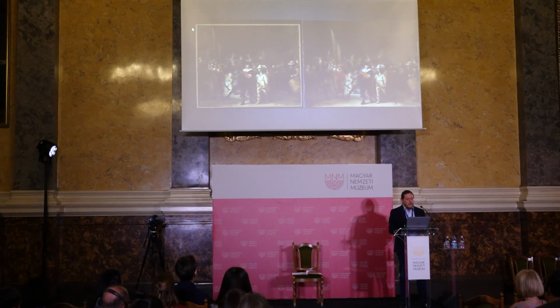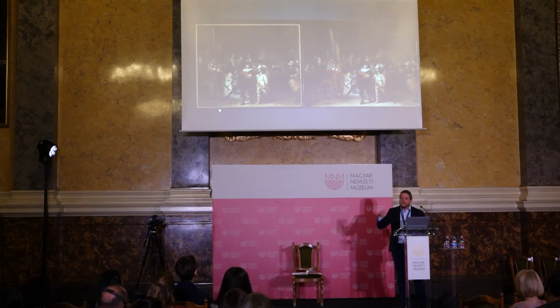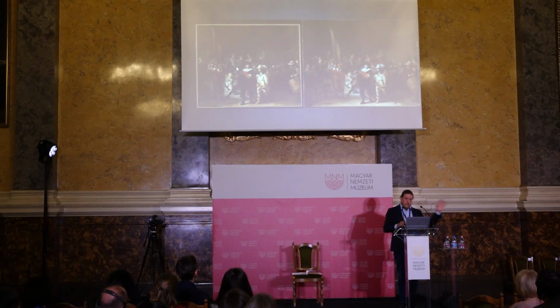If you're wondering why it has this border, this is because the painting was slashed in 1975 by a madman, and for the repair of the painting, they had to add a new canvas to the back. So this white border around the actual Night Watch is not original.